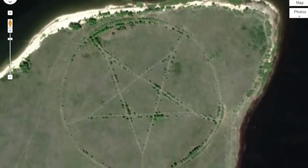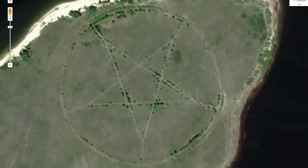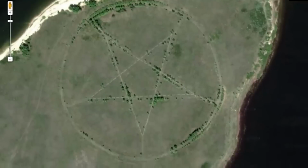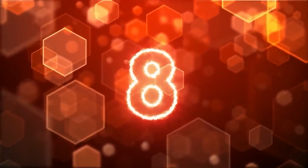Some say it's used for devil worship or sacrifices. Thankfully, it's not, but it's still something creepy. It is actually an abandoned Soviet era camp, and I believe that the lines that we see that appear to be engraved in the earth are actually roads. What a great design, huh? In our 8th spot, we have the aliens.